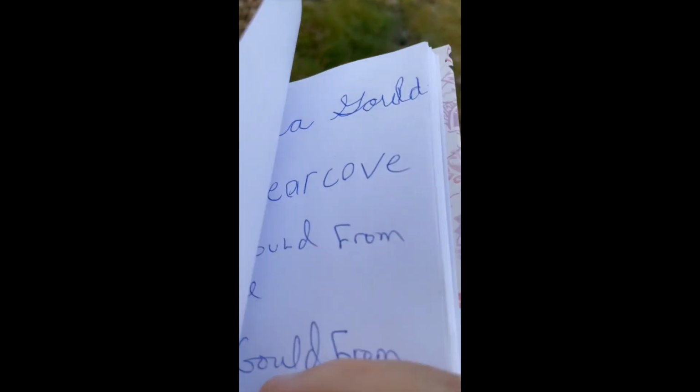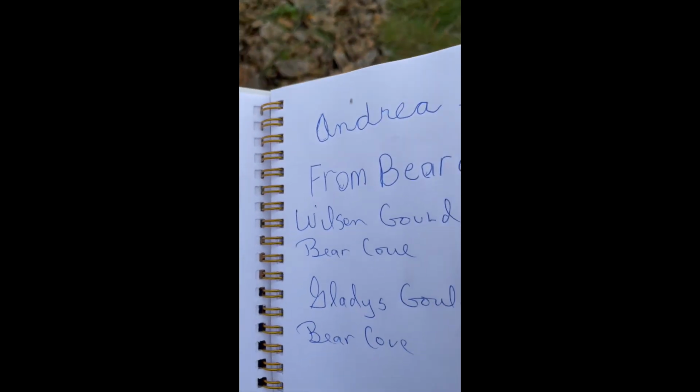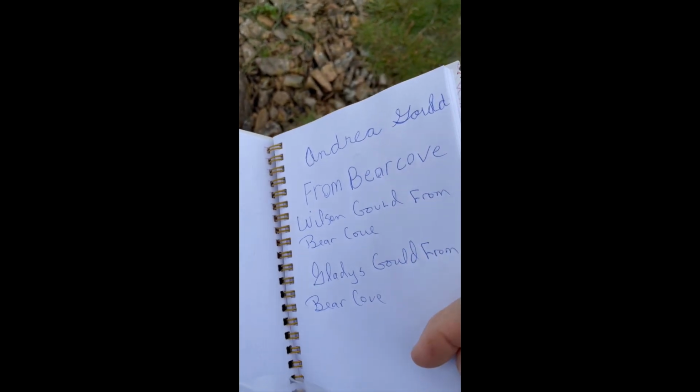And here is Andrea Gould from Bear Cove, Wilson. Gould from Bear Cove, which is really just south of here. Gladys Gould from Bear Cove. And that's the only entry. So I think I'll bring this into Joyce and let her sign it.